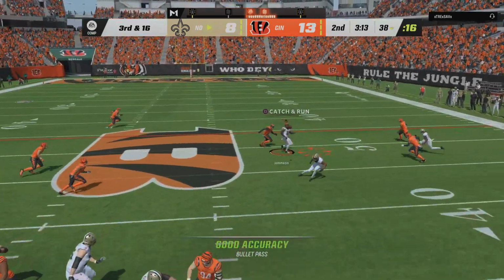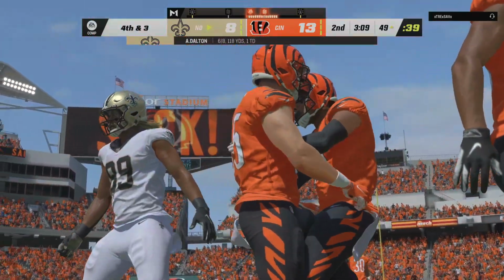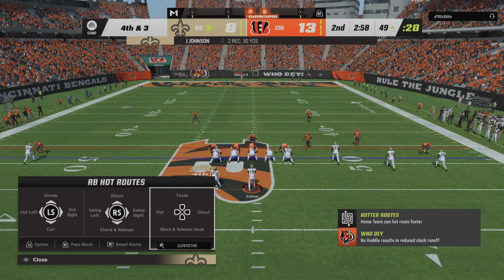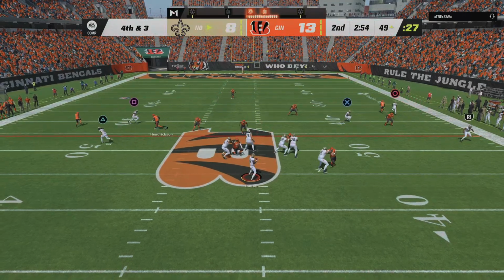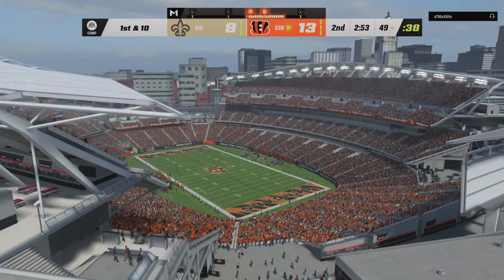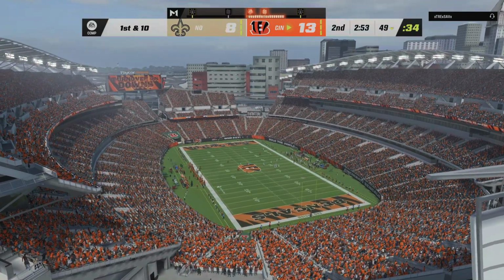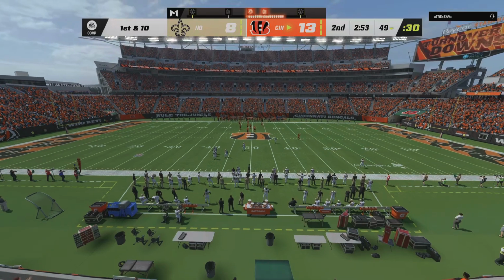Six DBs in the game. To throw here, Dalton. Completing it to the right side, Johnson, and he gets it just shy of midfield, but that's not enough. He's short of the marker. They'll try to pass on 4th down. Dalton, and it's incomplete. They cannot convert, and they turn it over. The Saints' decision to go for it backfires, and this defense will take over right near midfield at the 49-yard line.